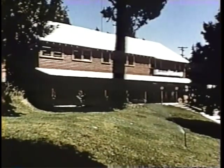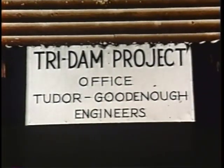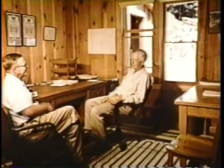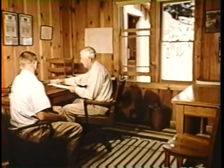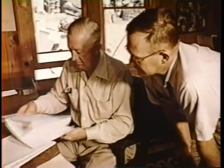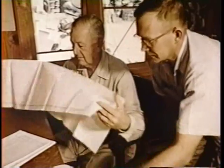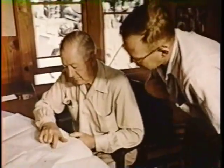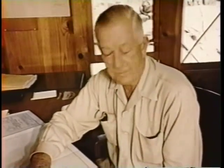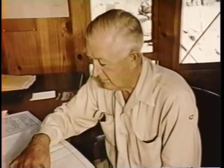Nerve center for all this activity was the second floor of Sparrow's store building at Strawberry. Here were the offices of Tudor Goodenough engineers, headed by B.W. Goodenough, project engineer, and S.R. Overholser, assistant project engineer. Here, Mr. Goodenough is checking one of the plans with Mr. Overholser.